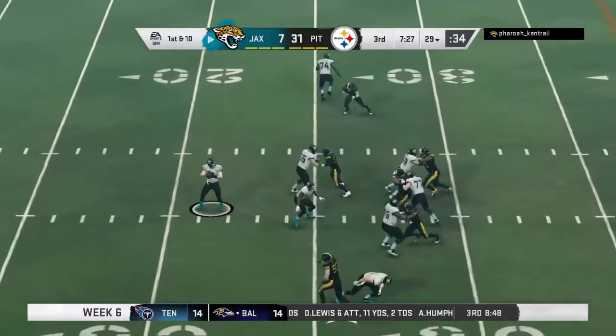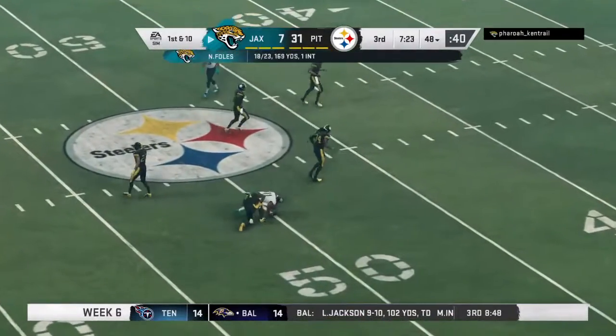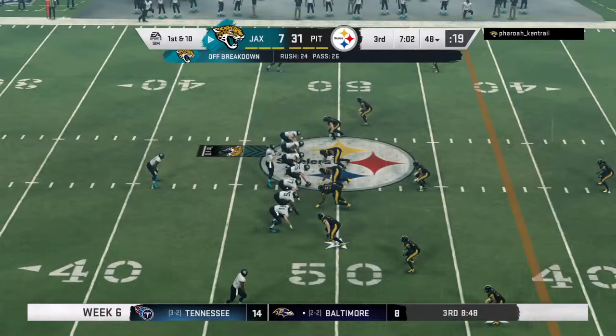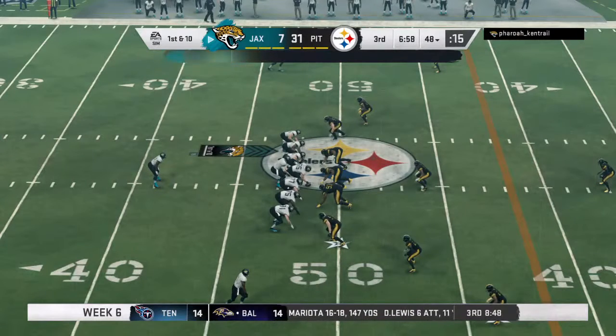Trying to shake off the interception. He'll look to throw. Completes it to Lee. And able to get this one across the 45 before he's brought down. First play of the drive, a success, 19 yards. So one play, and they're already just shy of midfield.